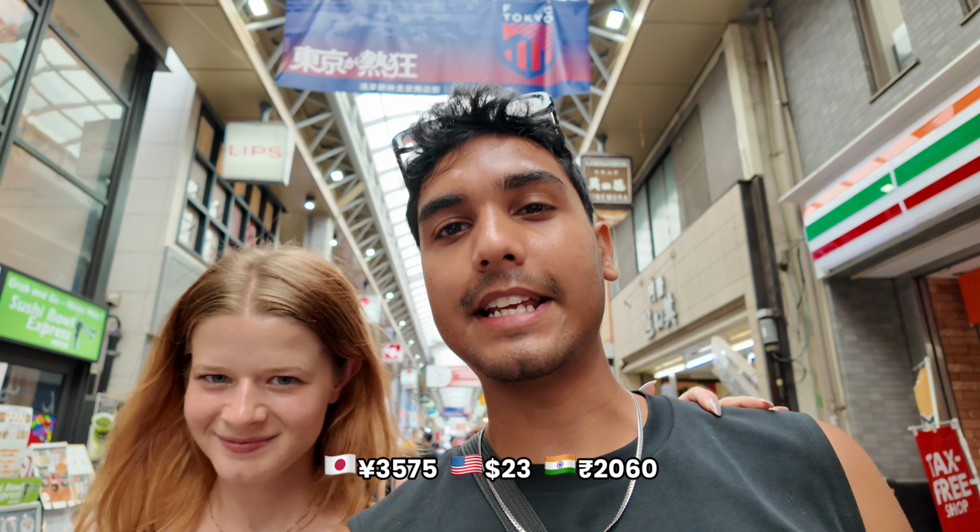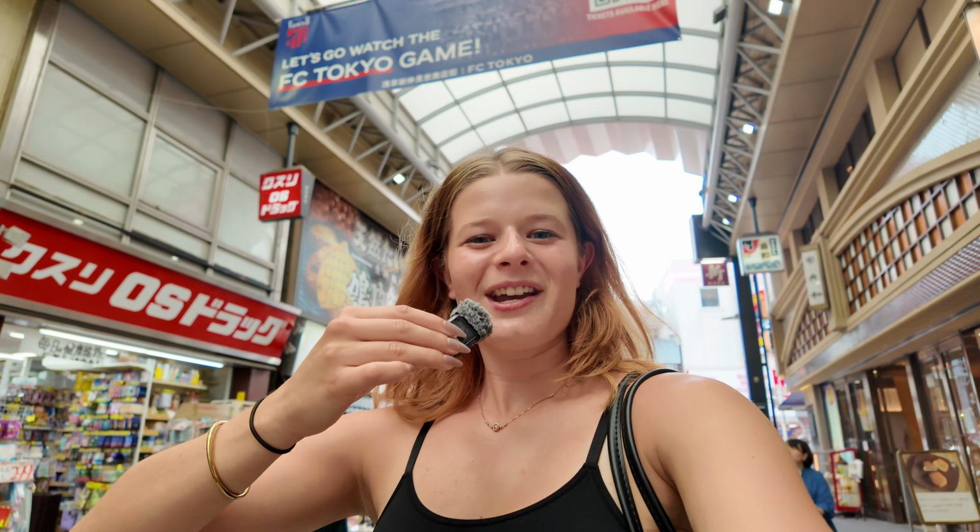Also, let's start our thing for the day and we'll count how much money we spend. Right now we are at 3,500 yen. And I'm super excited to go in Don Quijote. I have a lot on my list to grab, especially for me, for skincare, and for some souvenirs for some friends. So Don Quijote, here we come.